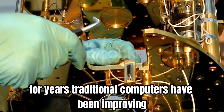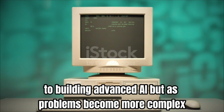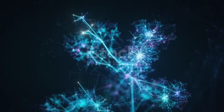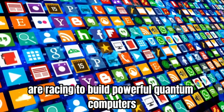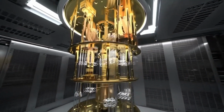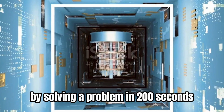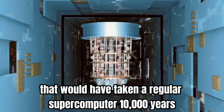For years, traditional computers have been improving, helping us with everything from browsing the internet to building advanced AI. But as problems become more complex, classical computers struggle to keep up. This is why companies like Google, IBM, and Microsoft are racing to build powerful quantum computers that could change the world. In 2019, Google's Sycamore quantum processor made history by solving a problem in 200 seconds that would have taken a regular supercomputer 10,000 years.